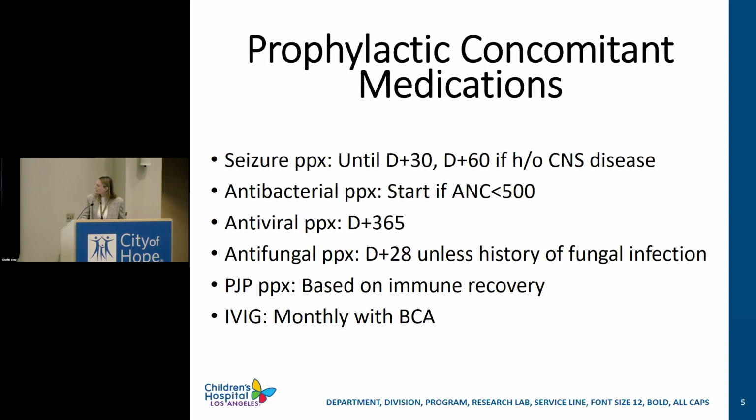And then antibacterial prophylaxis, we're always checking their labs, specifically their neutrophils. If they have an ANC less than 500, they're at a high risk for bacterial infections. So we start them on levofloxacin typically to prevent any sort of bacterial infections from happening.